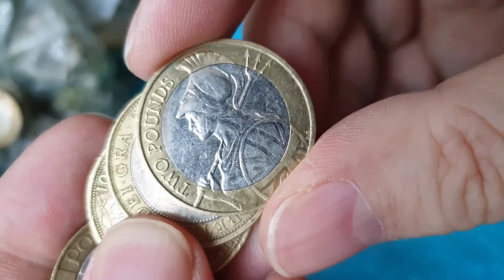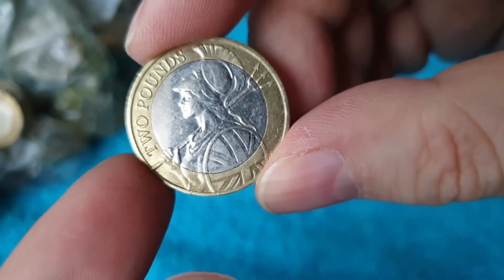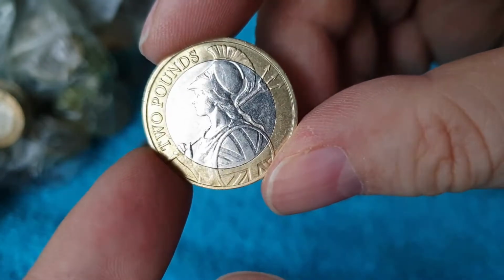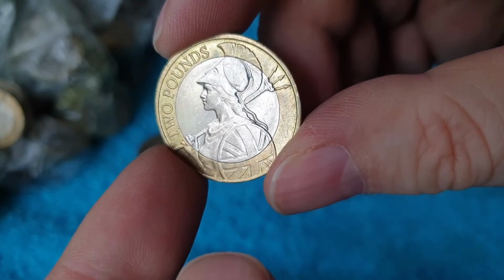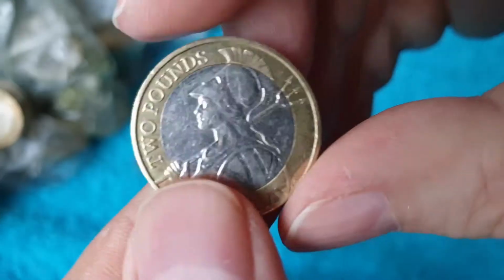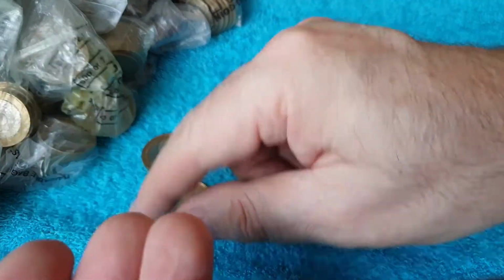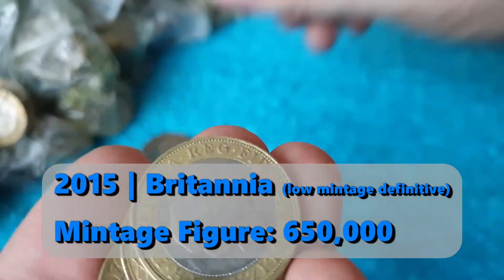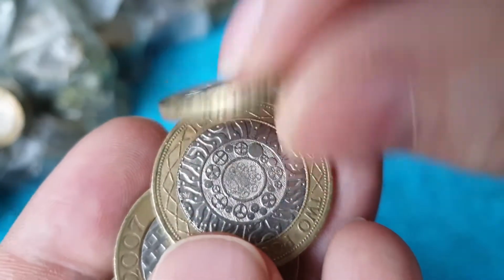Oh! Oh! Wow! I was just talking about a 2015 coin. Hopefully this is a 2015 Britannia, because that's the lowest mintage figure year of the circulating coins, and it is. Could have been a 2016, but no, that was a 2015. That is a good find. That is above face value, just about, not massively, £2.50, something like that, but you don't find many of those because there's only about 650,000 of those.